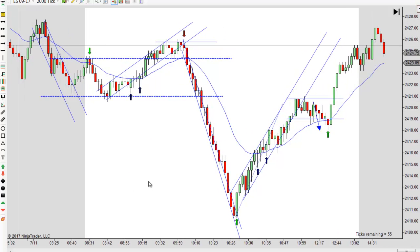So yeah, not much else I can say about today. Just kind of an odd day. But there were some opportunities. Not a lot of entries, but there's some opportunities. And you only need 1 or 2 trades a day. If you can catch something like this and catch a runner, you only need 1 a day.